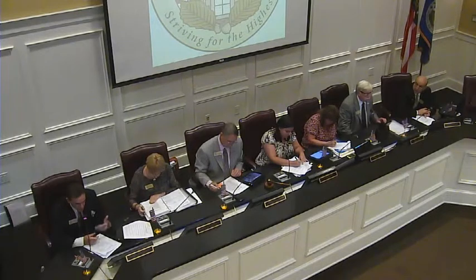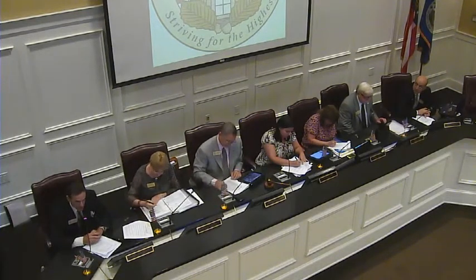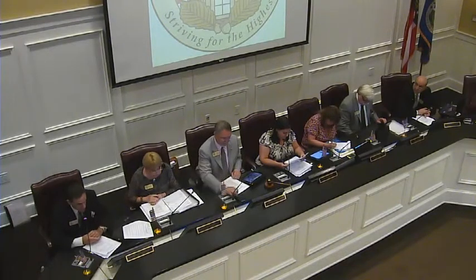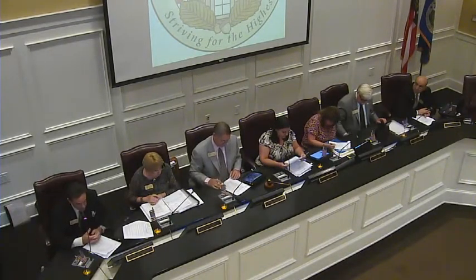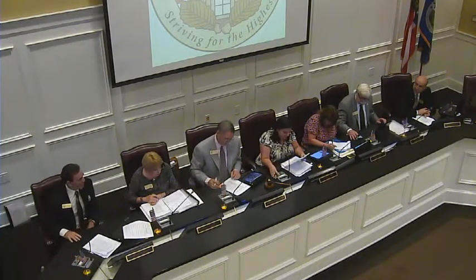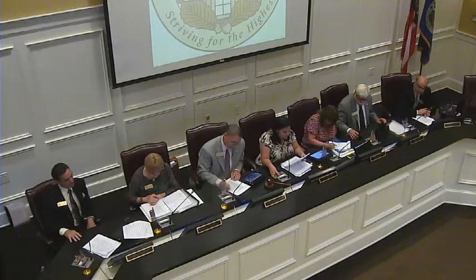So this will be finishing the backside so we actually have functional display cases. It's a donation to the city. The city will then contract to have it built, and we'll have displays in our display cases. Additional comment? Seeing none, I'll call the question.